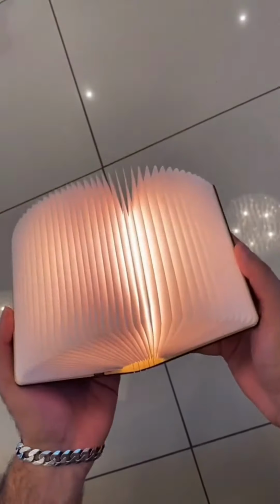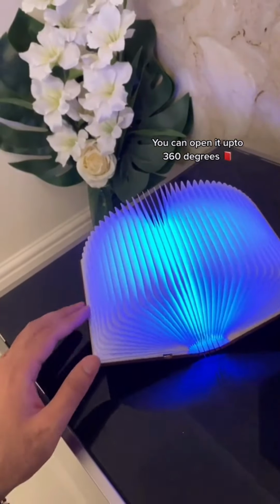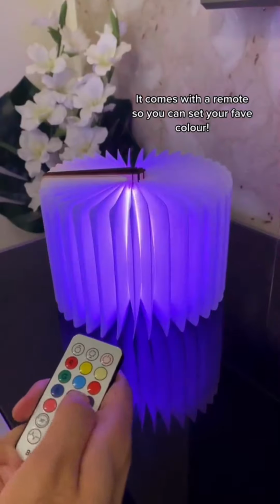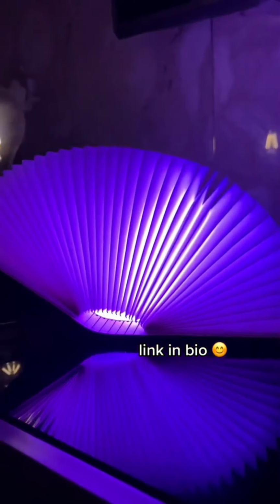OMG, this is the coolest book lamp ever. You can open it up to 360 degrees. It comes with a remote so you can set your fave color.